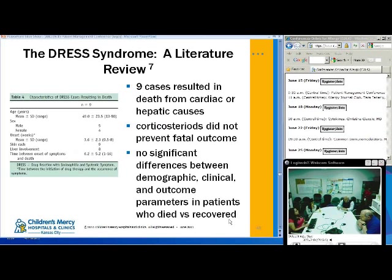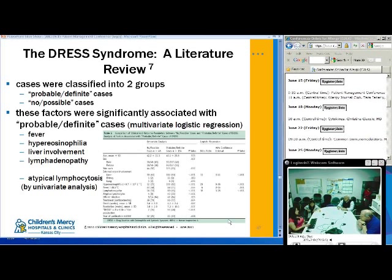Are they able to eat, drink, and do they have a lot of abdominal pain or whatever sort of thing? Right, absolutely. Your patient didn't get steroids, or did not? No.